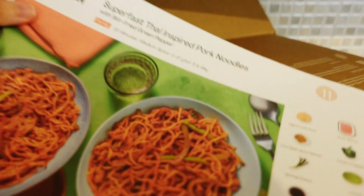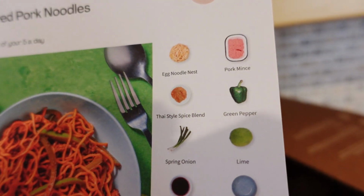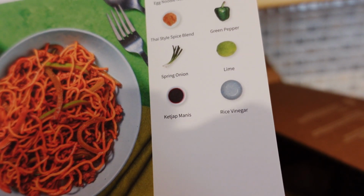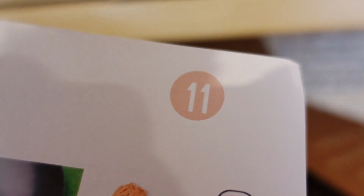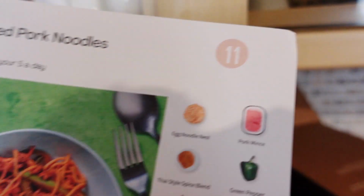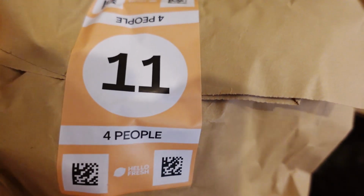And the second one is super fast Thai inspired pork noodles, and again this is the ingredients that they send through. A picture of the finished thing, and again the how-to on the back. So each recipe card has a number on the top, so these noodles are number 11, so I know in this box there will be all numbered up. So this is number 11. I know this is my ingredients for my noodles. Number 15 are my other ingredients for my stew, and they've all just fallen out the bag.